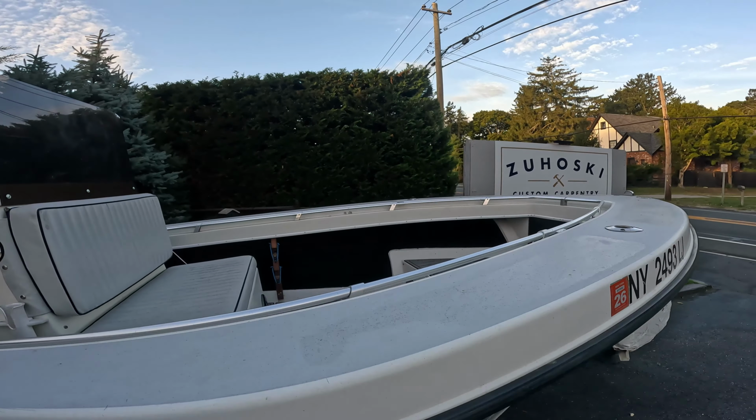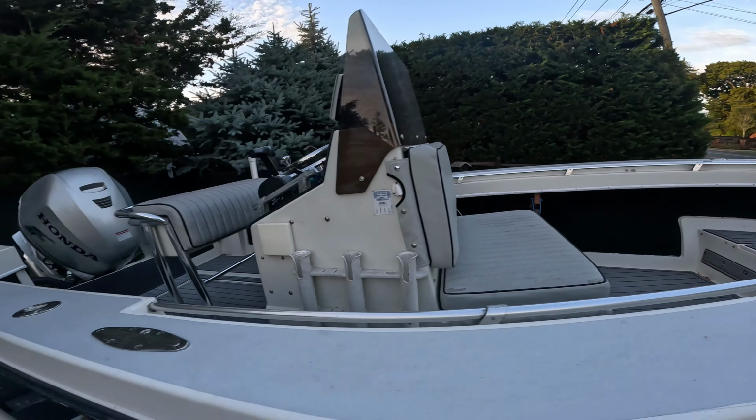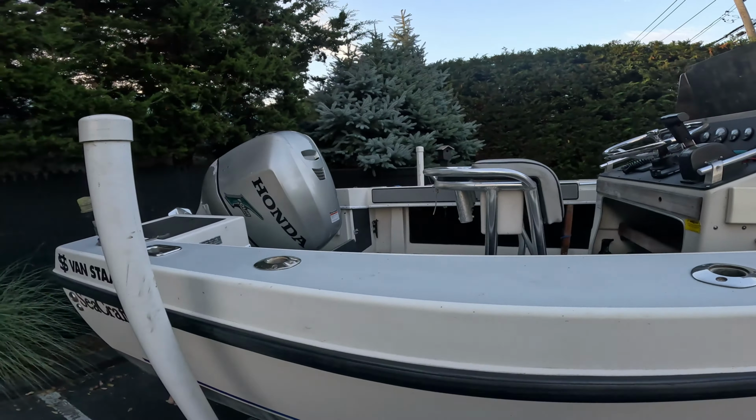These boats are renowned for their riding ability. This one actually seems like a good deal considering a lot of the work already done on it.